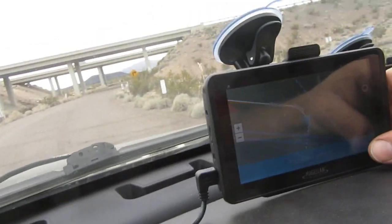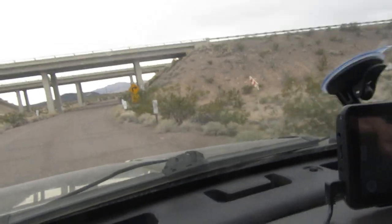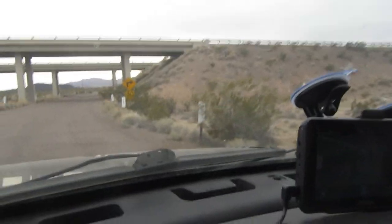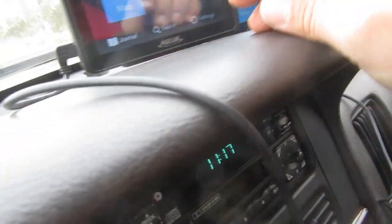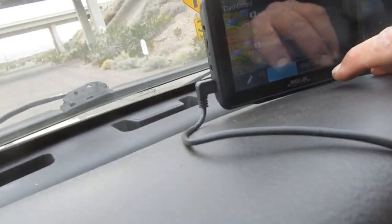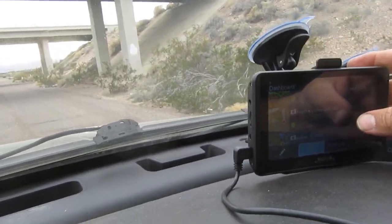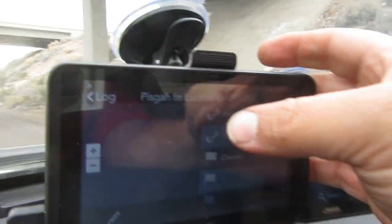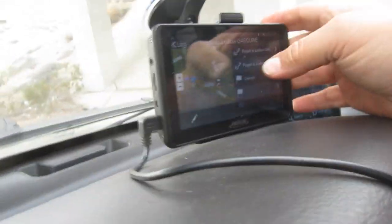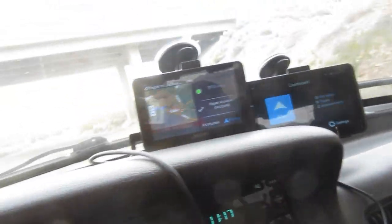Let's see. And then where's the dashboard? So you click on the little double dash, and then you click the dashboard, journal. And now we're looking for Pisgah to Ludlow. Pisgah to Ludlow. All right, let's choose Pisgah to Ludlow. You click the little follow button.